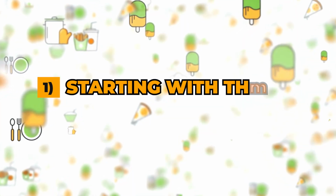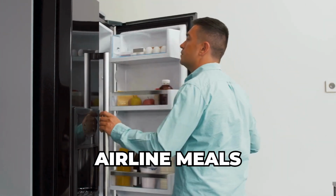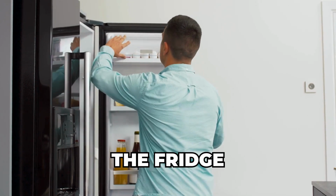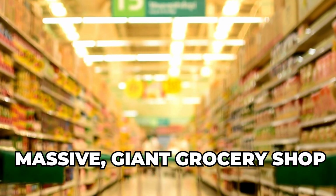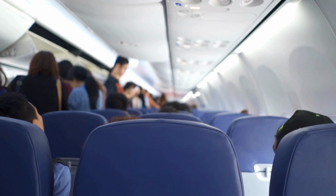Step 1. Starting with the shopping spree. So, you might think airline meals are just thrown together with whatever's in the fridge, but nope. It starts way before that, like a massive giant grocery shop. Think about it. Hundreds of people on one big plane, all needing to eat.